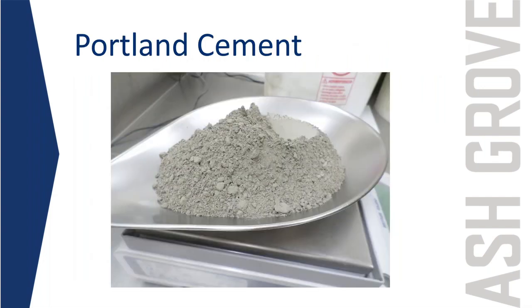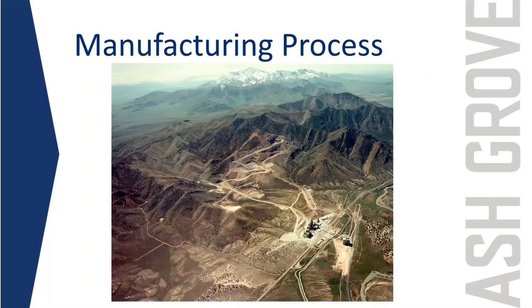So here is a picture of just normal Portland cement, the powder, and this is our product. So we're going to talk about the manufacturing process. This is a picture taken of our plant that's near Leamington, kind of a bird's eye view. You can see the plant there, kind of in the lower right-hand corner of the picture. And then if you look back up behind the plant, you can see we're doing an awful lot of mining. Our plant is built on a limestone mine, and that's strategic for us.